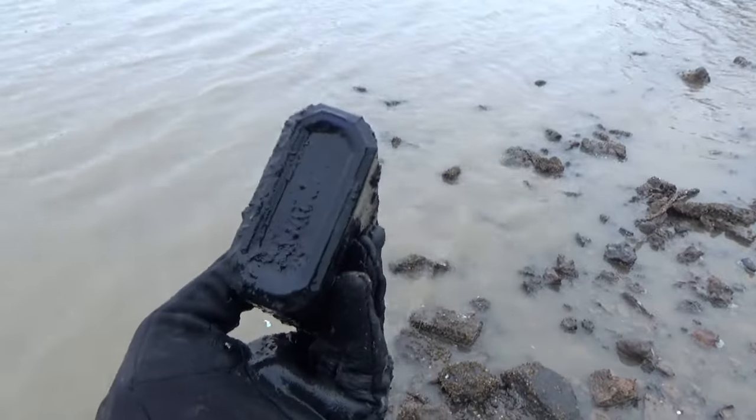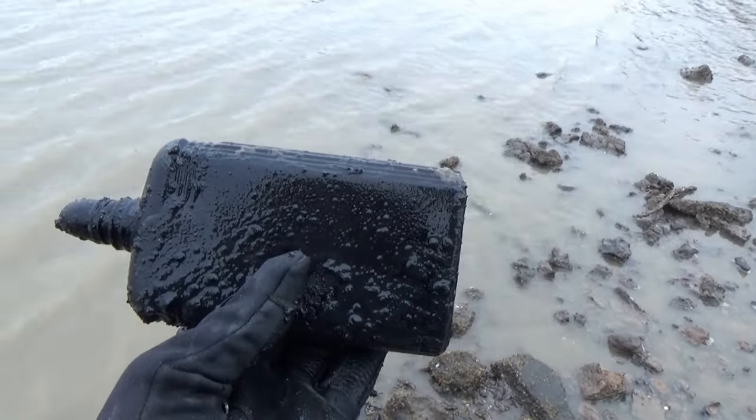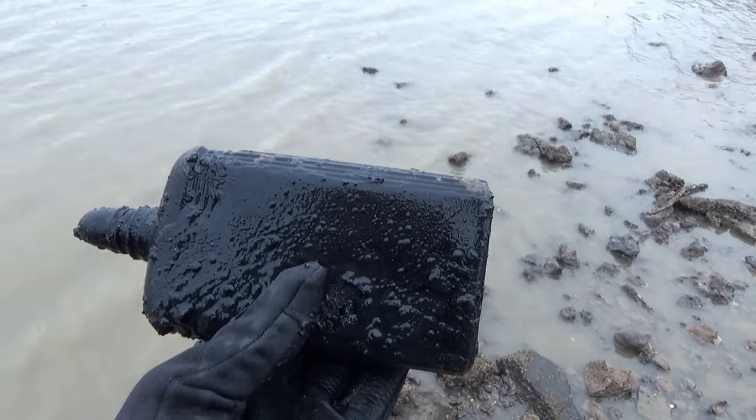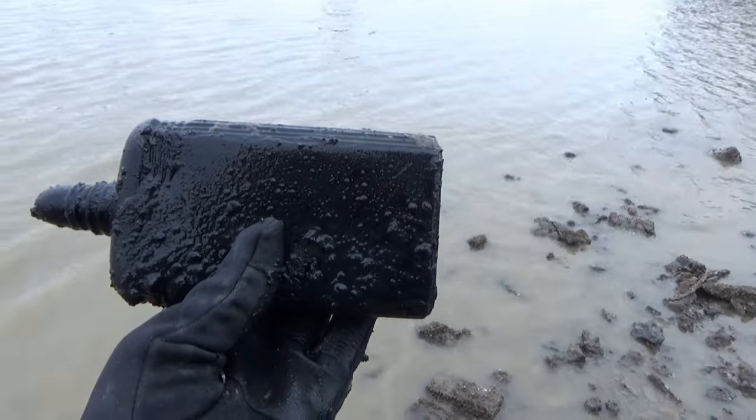Watson. That is a very good question. What was in this bottle? I think I know what's in it now. Lots of mud. Watson.